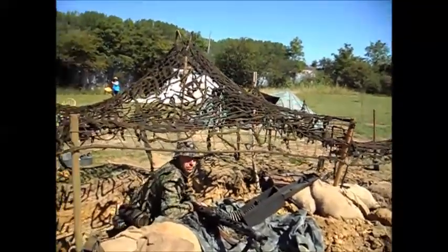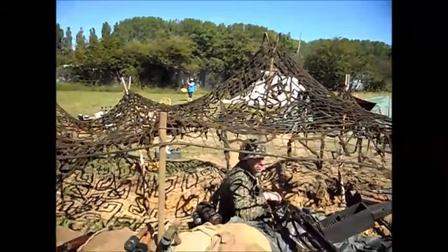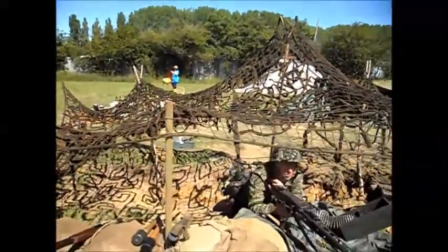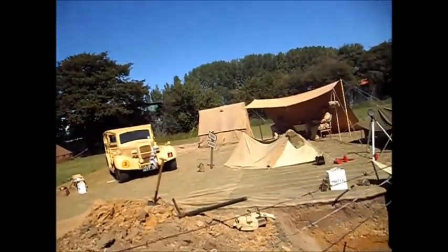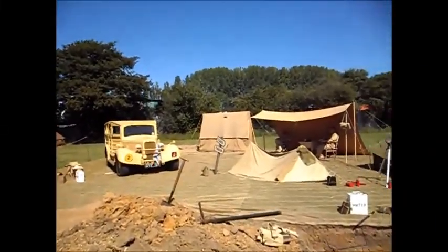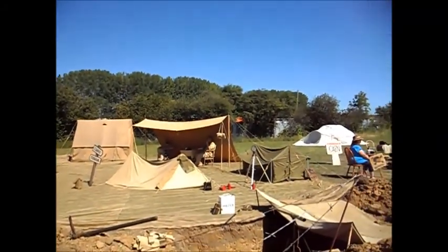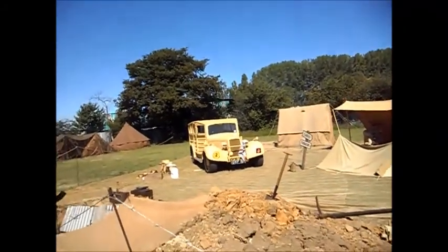I've been going around, just taking little snippets of different people in different places. You're well dug in there as well, aren't you? It's nice. Look at this. Cairo and Tobruk. It's absolutely brilliant, it really does. Nice old vehicle over there.